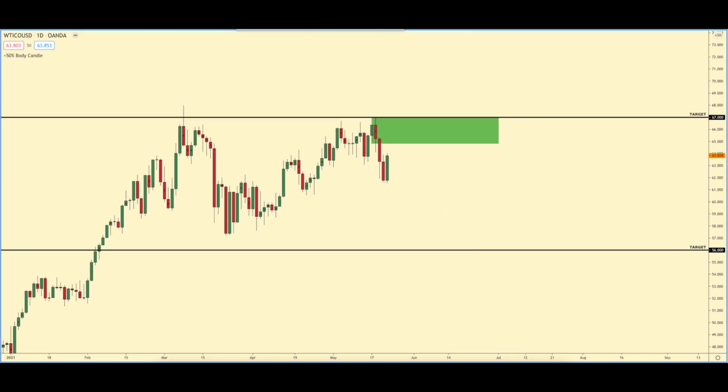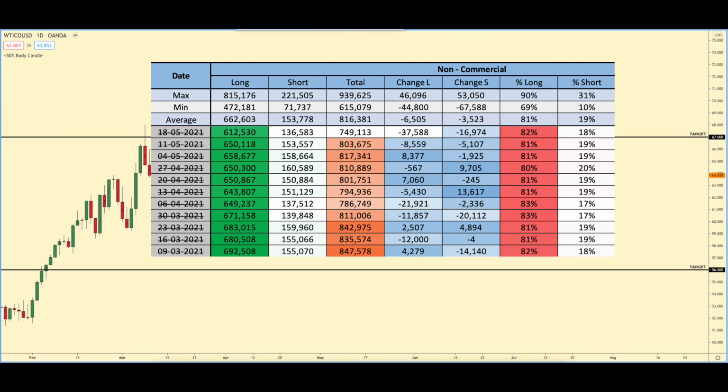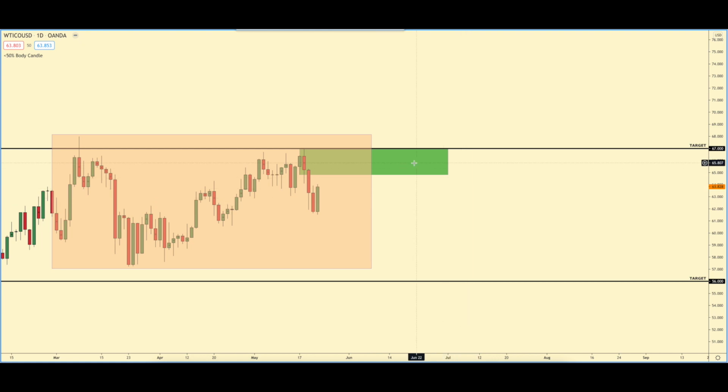All right, on to oil. The past week, the banks got rid of 37,000 longs and 16,000 short positions as well. This is just an ugly looking chart. I was hoping to see oil push up, break these highs like that. It never happened. So we are still in this very annoying range right here. And like I talk about, I don't like trading in these ranges. I hate it. I've tried it before. It doesn't work. I still will occasionally.